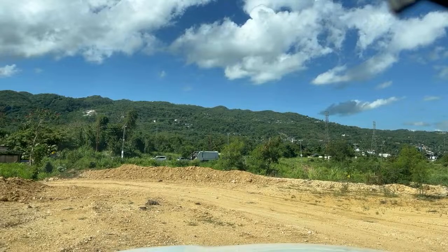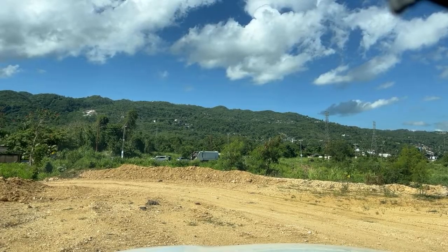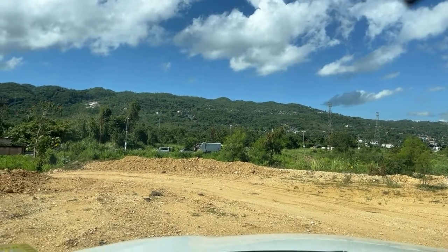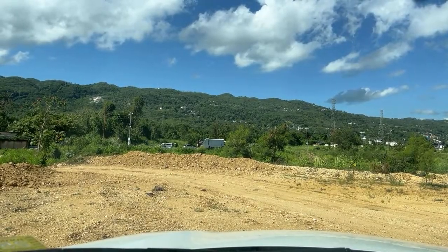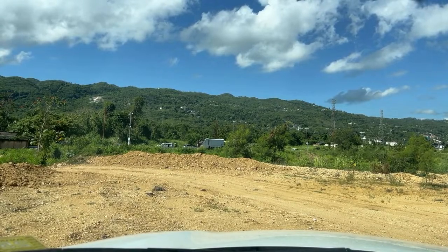Long Hill Bypass construction. Exciting times ahead for Montego Bay. You know, the buzzword again is the Long Hill Bypass. The Long Hill Bypass will be 4 lanes of traffic, 2 lanes going in each direction.